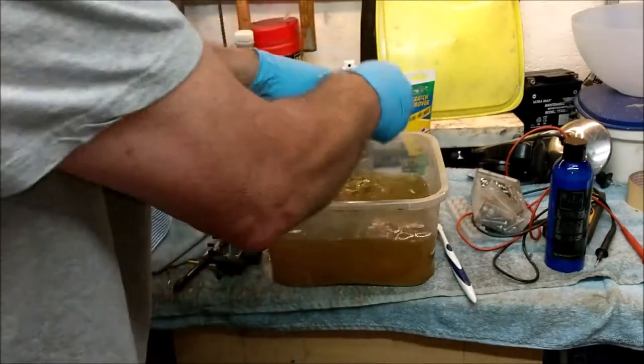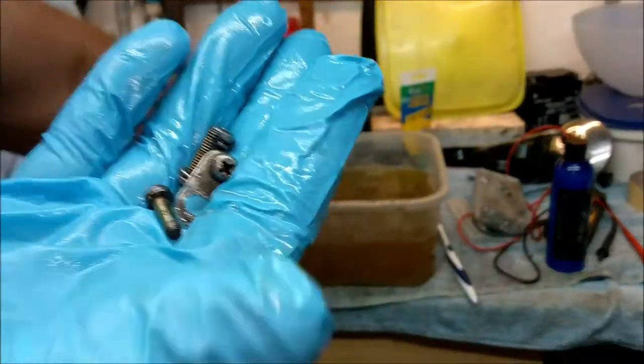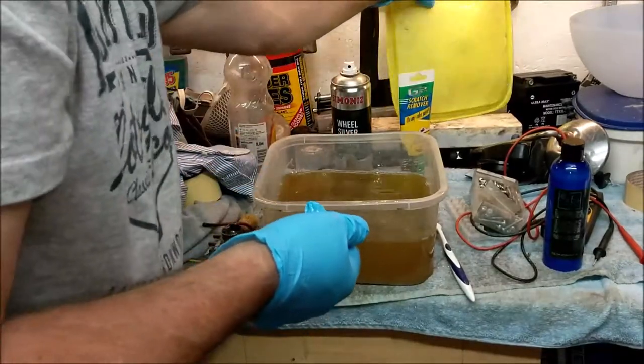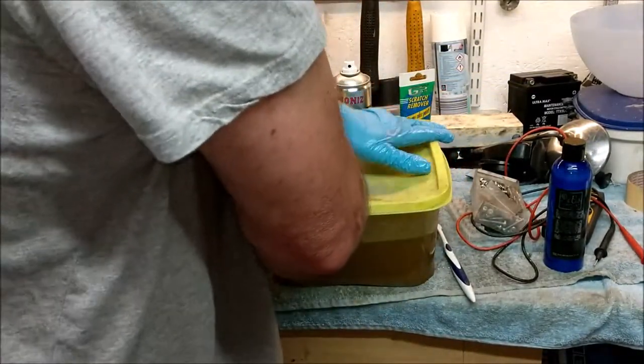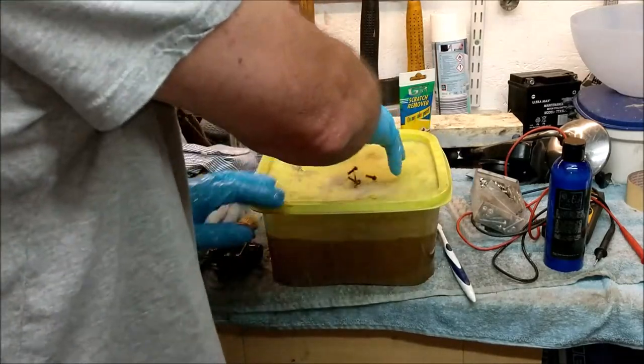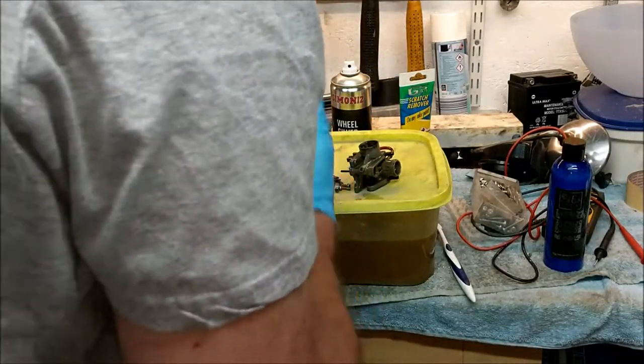1, 2, 3, 4. Yeah, they've come out all right. That's pretty cool. Right, let's get that lid back on, because it keeps the stench in. Not that I can smell it now, that blooming steroid injection's worn off. That can stay there, that can stay there, that can stay there.